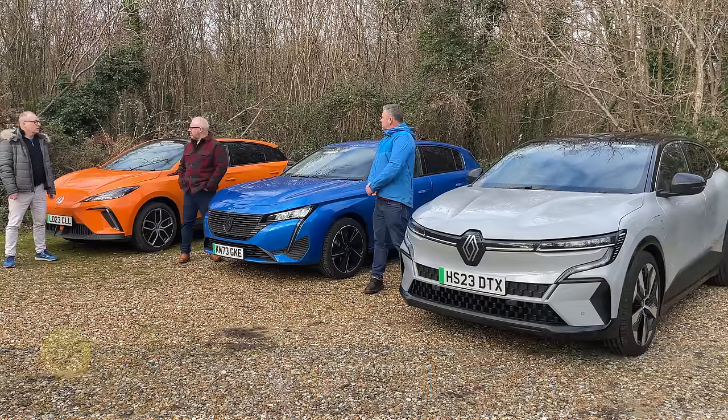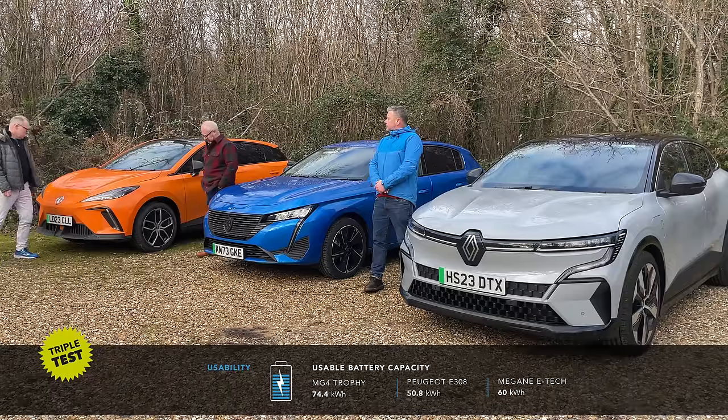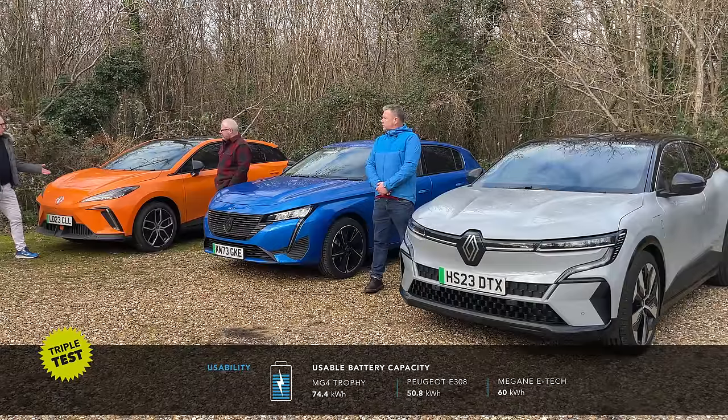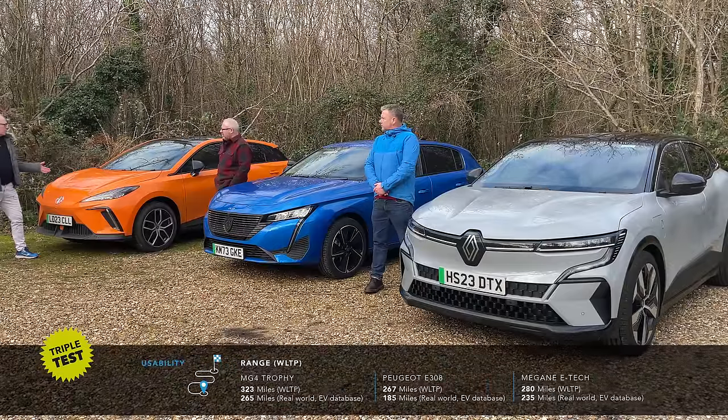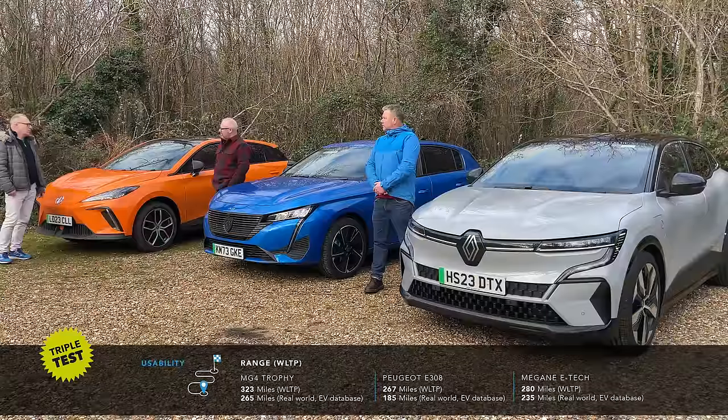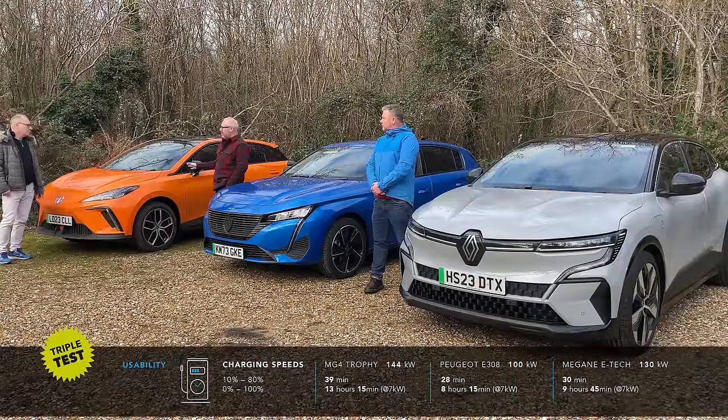And then MG? The MG. Yep, so this is the MG4 Trophy extended range version. The cheaper models have got the smaller batteries. It's a 77 kilowatt hour battery on this car, which is 323 miles, isn't it? Yeah, so it's the longest range of the three, obviously being the extended range car.